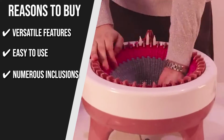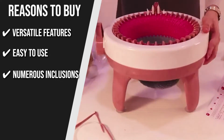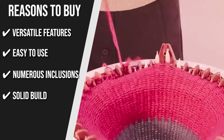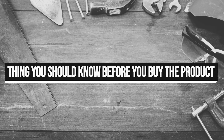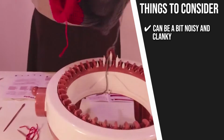The set comes with a double knitting needle, 2 weaving needles, an electric adjuster, and 10 balls of yarn in 5 assorted colors. Solid build. The knitting machine is made from high-quality materials and has passed all US safety inspections. Keeping all of that in mind, the thing you should know before you buy the product is, it can be a bit noisy and clanky, but this won't affect knitting performance.